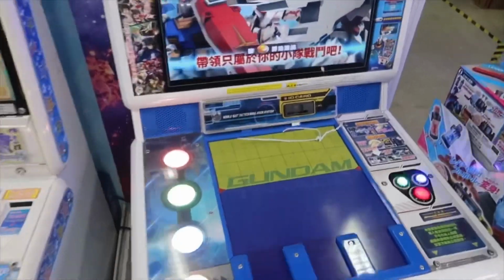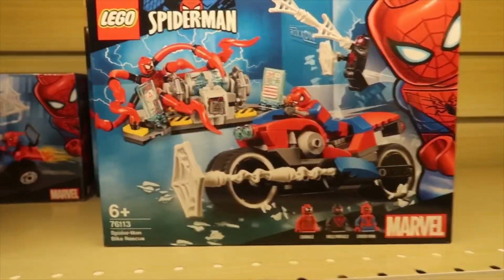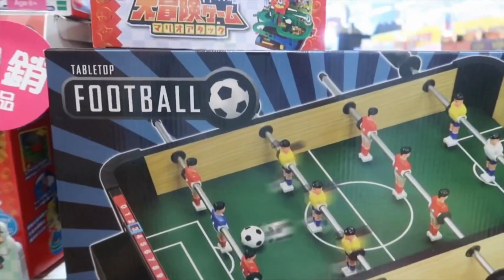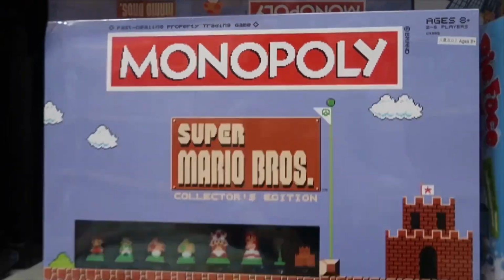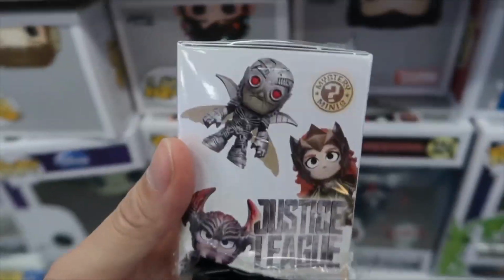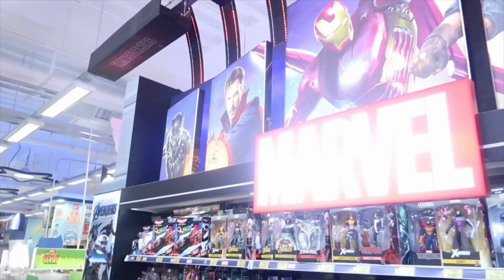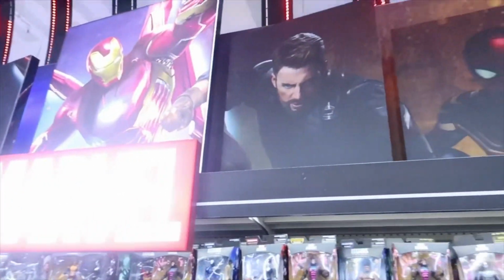They also have their fun and games with their arcades, as well as the things we expect from a Toys R Us store, such as Lego, as well as their classic board games. Of course, every time I visit Toys R Us, I do look for their superhero characters from DC to Marvel, and they even have a section dedicated for the Marvel Legends.